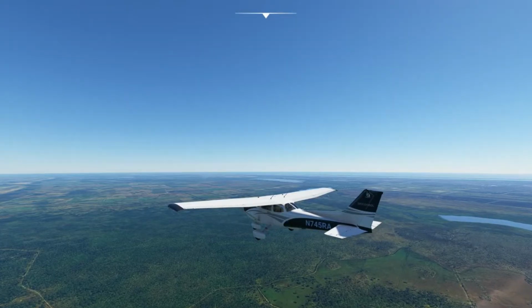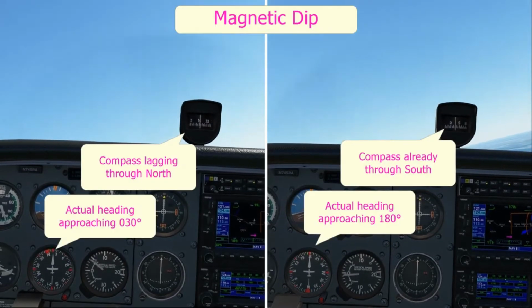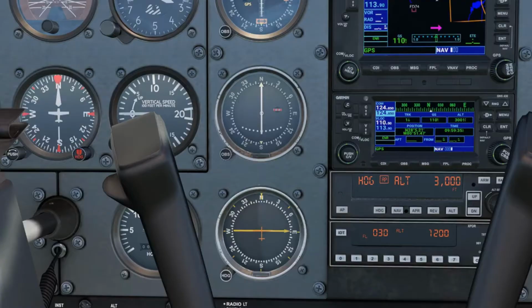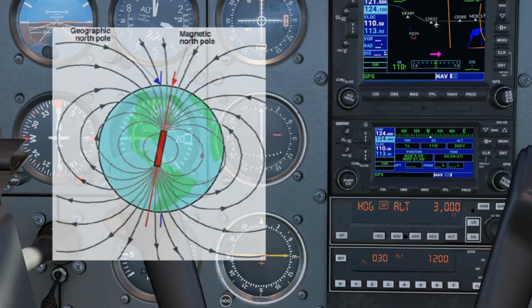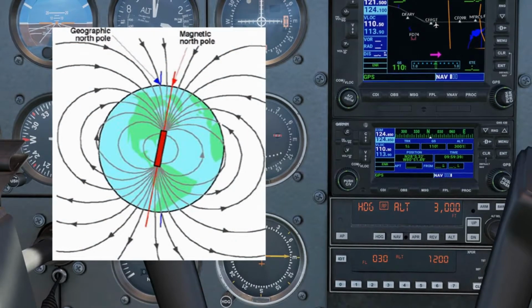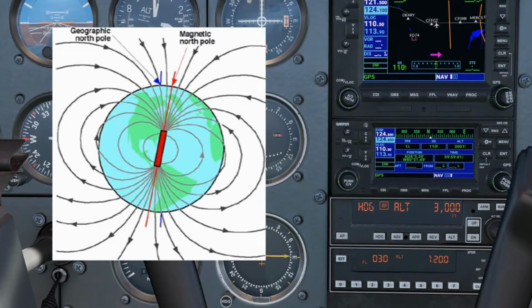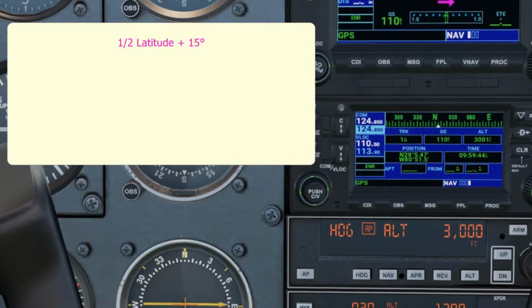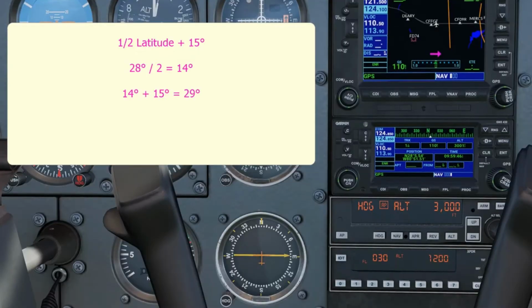This is a question about a compass turning error which is caused by a phenomenon called magnetic dip. This causes the compass to lag through north and lead through south. A major contributing factor to this error is the aircraft's latitude, as the Earth's lines of magnetic flux become more vertical with increasing latitude. We can therefore compensate for this error by using this general rule of thumb. Take half the latitude and plus 15 degrees. So in this case our latitude is 28 degrees, half of that is 14, and then plus 15 is 29 degrees, which we can call 30 as it's close enough.